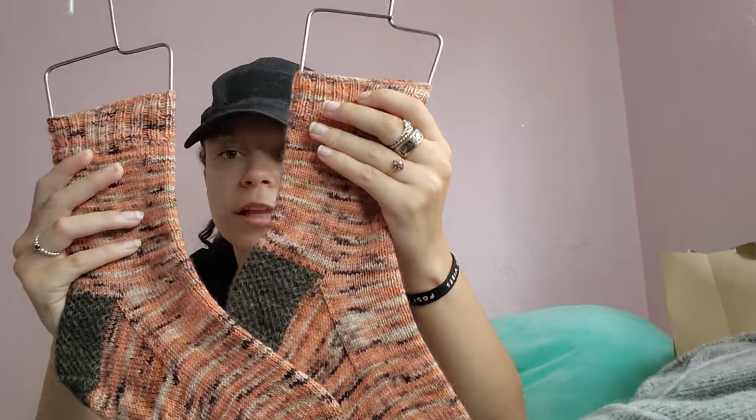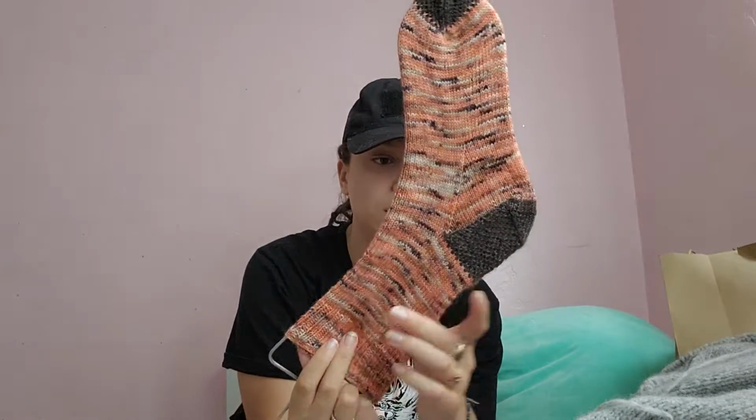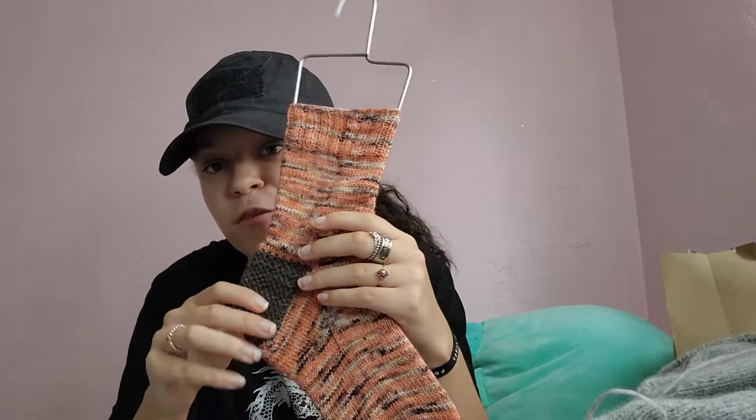And I have 2 other finished objects. I'm going to do the ones on my blockers first. This is the sock that the test knit is for. This is my pattern, obviously. I'm not gonna give too much detail on it, no, I will. Okay, I'm a liar. So this is my pair of partridges socks.